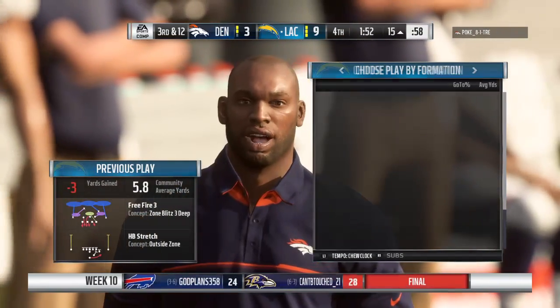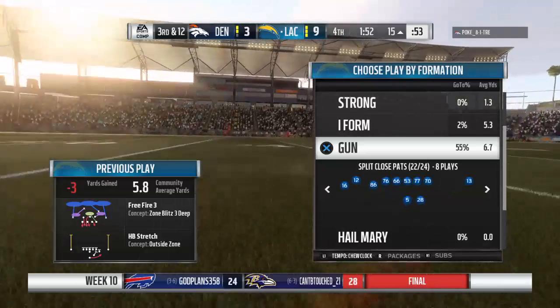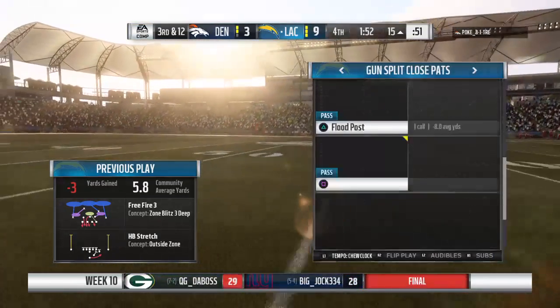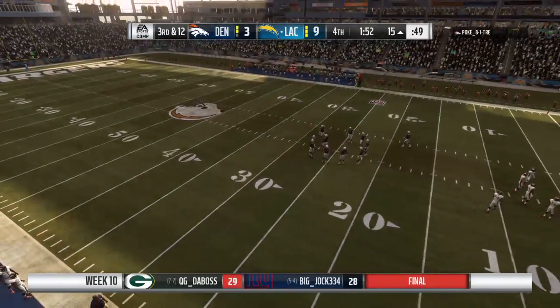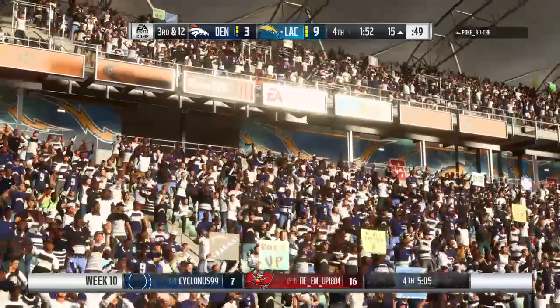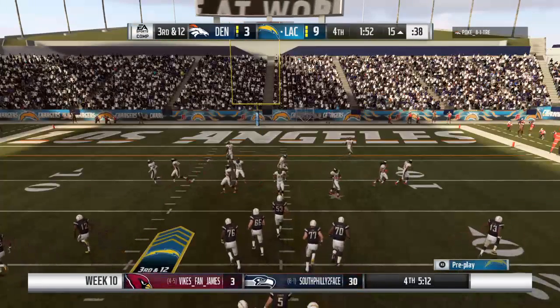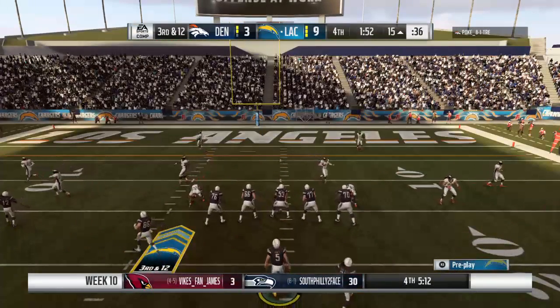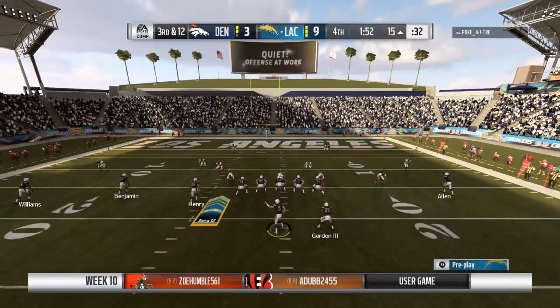Now 3rd down. And now with 1:52 to go, we get another pause of the action. A timeout here defensively. The Chargers on 3rd down. They're at 50%, 4 for 8. This is 3rd down and 12. Hurry up, here we go.